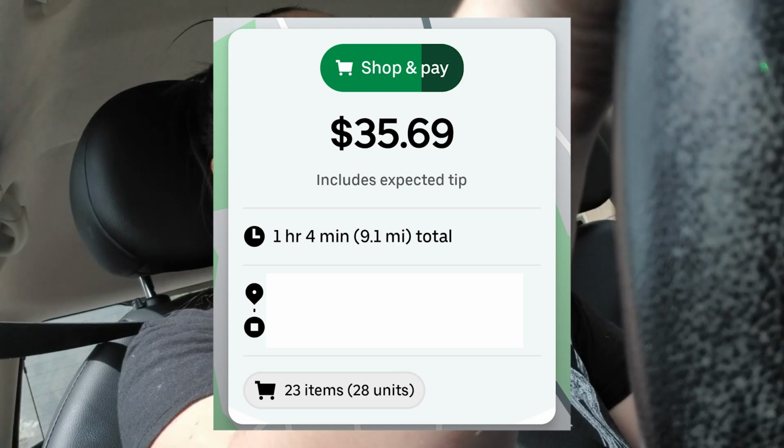I also accepted a $35 order on UberEats that I'm going to do after this one. It's going kind of far, 9 miles, but it's going in the hills, so I don't mind. We'll see.